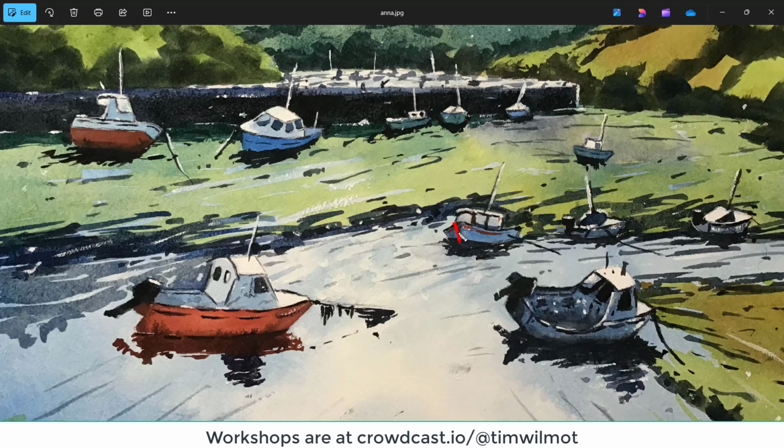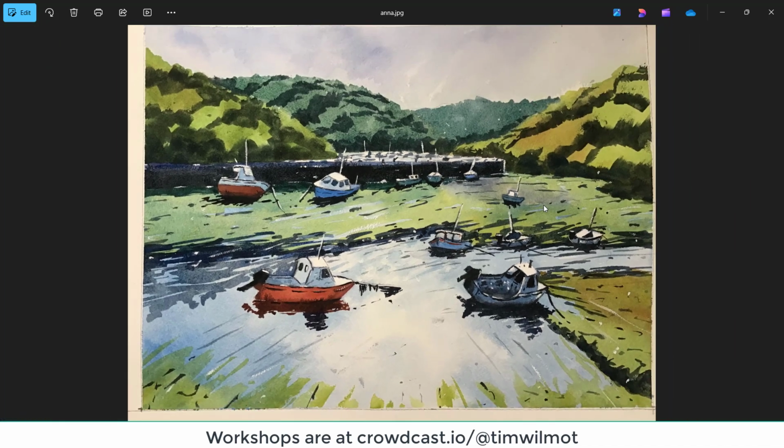So if the front of the boat was there, we've got this side, maybe we've got a little bit more like that shape. So we can just see, and then we got the cabin as well, something like that. So we can see a little bit more inside that boat. Yeah, good colour, those greens. Yeah, well done, Amy. Oh, sorry, Anna. Thank you very much indeed.